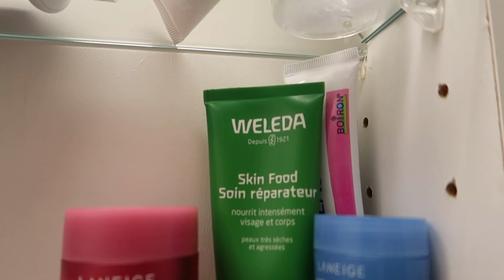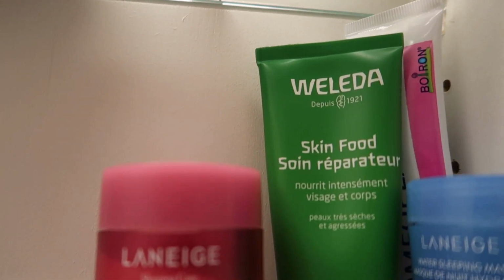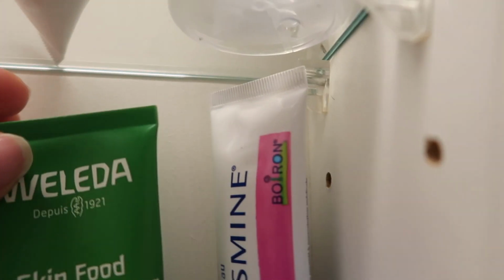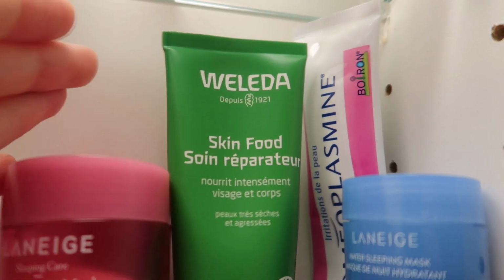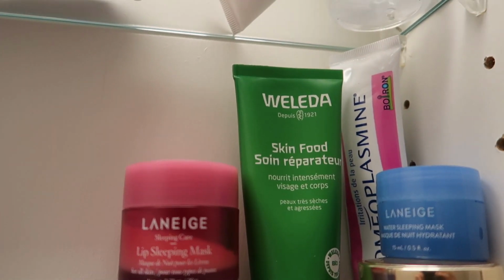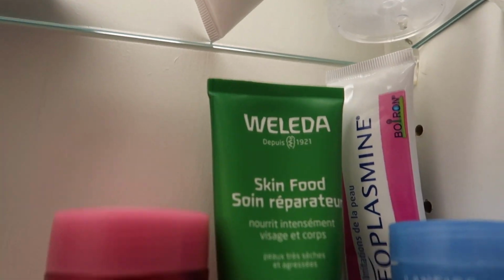The Weleda Skin Food, I love this, especially in the winter time when your skin is so dry. Just douse it in this and you're good. And then behind that, I also have the Homeoplasmine. That is a French pharmacy skincare find. I also use that in the winter. These two are kind of tucked away because I just don't need them in the summer, but when your skin is super, super dry and you're desperate, use those.